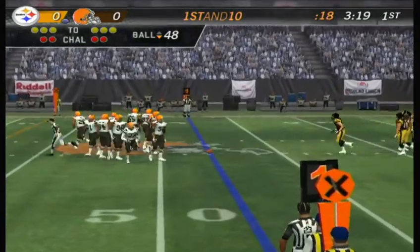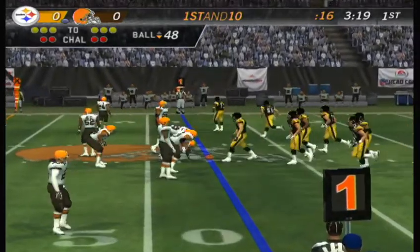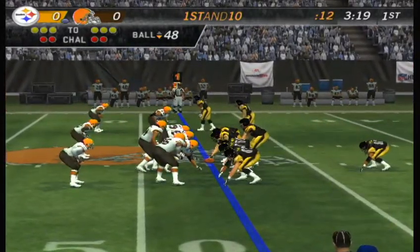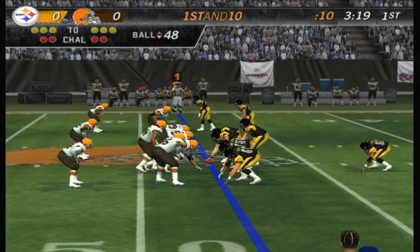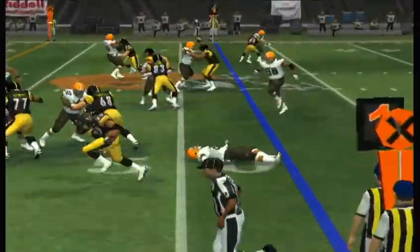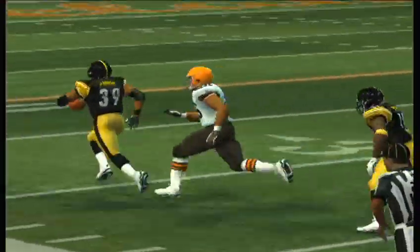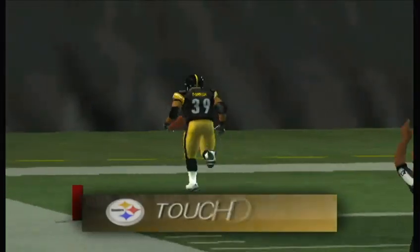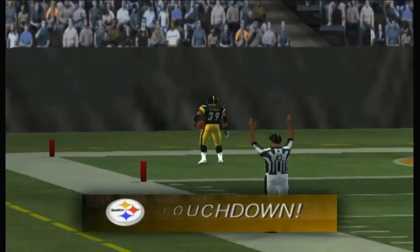So they have first and 10 here. Ball on the 48-yard line. Set. Here we go. Crosses it out to the left. Runs over the tackle. Breaking free. The 40, the 30, the 20, the 10. Touchdown. What a great run to take the lead.